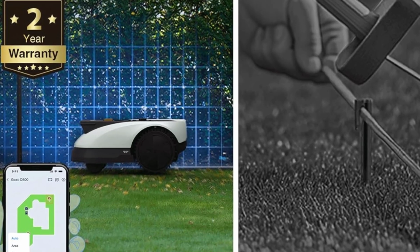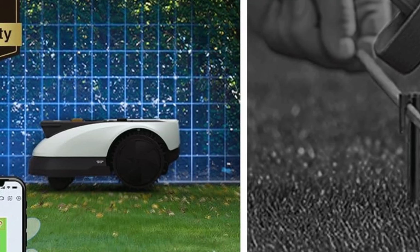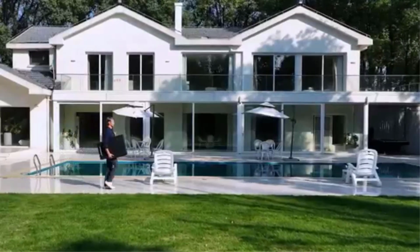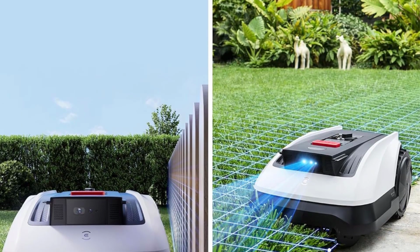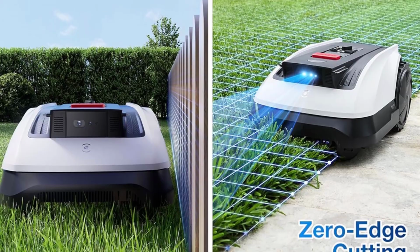Through the ECOVACS Home app, you can customize mowing zones and paths, set no-go areas, and adjust parameters like cutting height and speed. With precise RTK positioning, down to 2 centimeters, fast satellite acquisition, and efficient U-pattern mowing, it offers a hassle-free, high-tech solution for maintaining a tidy, well-manicured lawn.